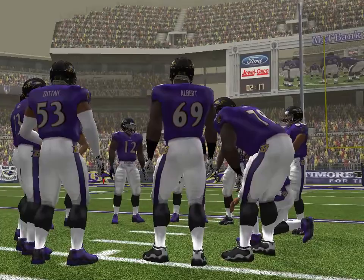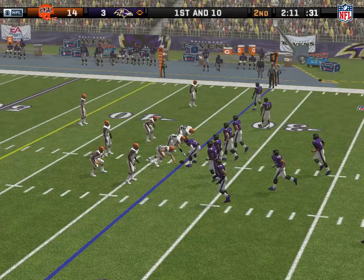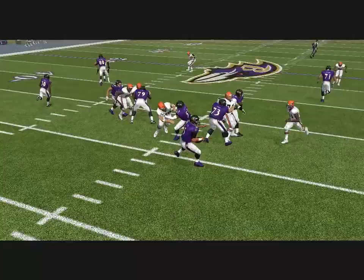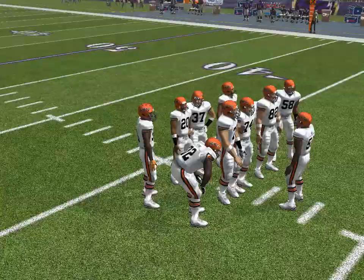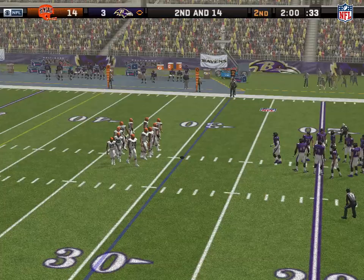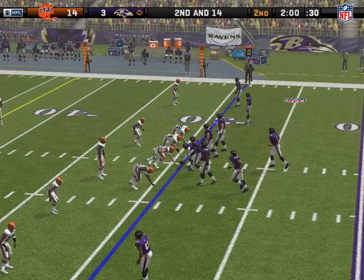Almost 10 at the two-minute mark. Ball now on the 33-yard line. It's showtime, baby. Let's go, let's go, let's go, let's go. Cincinnati comes out in a 4-3. Before halftime, do something. Stay at home. Get some slack going. The Bengals come out in a nickel package.